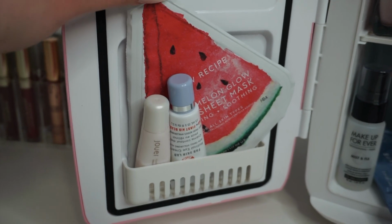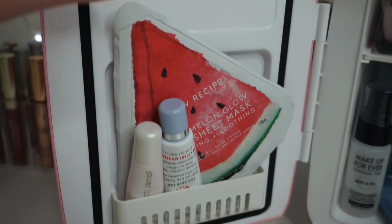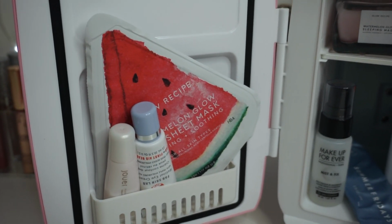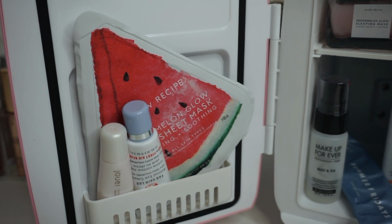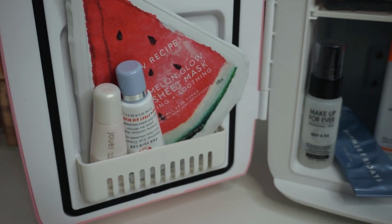This is their sheet mask, and again, along the lines of the gel products, I feel like this is going to feel so good on the skin at night, being cold rather than just straight out of the pack. Even though sometimes they're cooling on their own, I feel like this is just going to give it a little extra something.